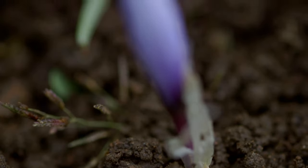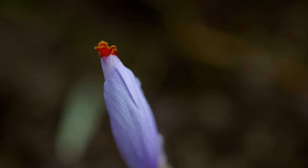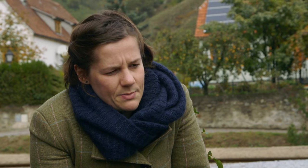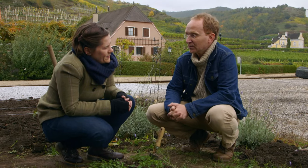There's three of them, and this is the only aromatic part of the flower, so we only take the red things. And then we dry them, and this is the actual spice. And we need about 200,000 flowers for 2 pounds of saffron. Good Lord, that's a lot of saffron. Presumably it must mean that it's a really expensive spice. Very much so, that's good for me.